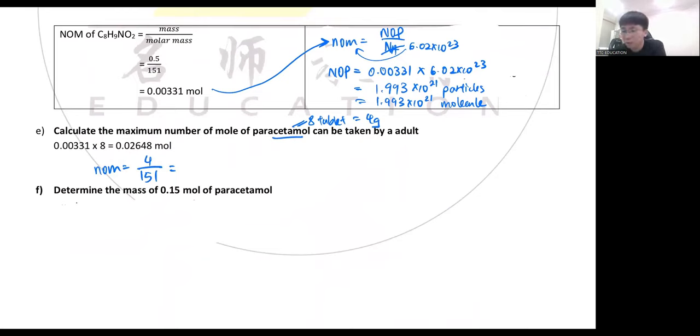Or you just take the number of mole that we found just now, then you multiply it, and also get the number of mole for 8 tablets. Because this is the number of mole for 1 tablet, if you have 8 tablets, then times 8. So you get 0.0265. It's the same as just now, the same as my answer. So either way works.